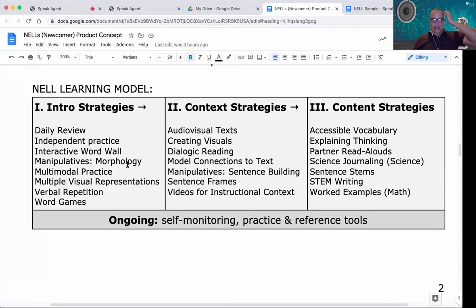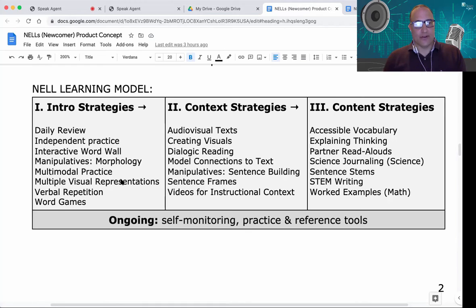Okay, so let's take a look at the strategies we just encountered in the sample lesson. So in the first part of the lesson that we had marked as part A, we were doing mainly independent practice with vocabulary. We were providing some visual representation, in fact, multiple visuals, so that students can get various senses of what's happening. There's all kinds of audio supports and various little word games and memory games to do, and some verbal repetition and other multimodal practice. And then we had the morphology game where you had manipulating the word parts. So that's all happening in that first part.